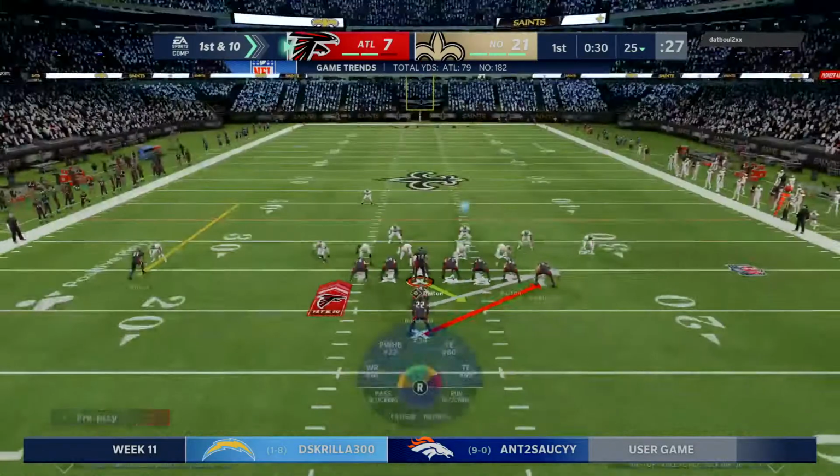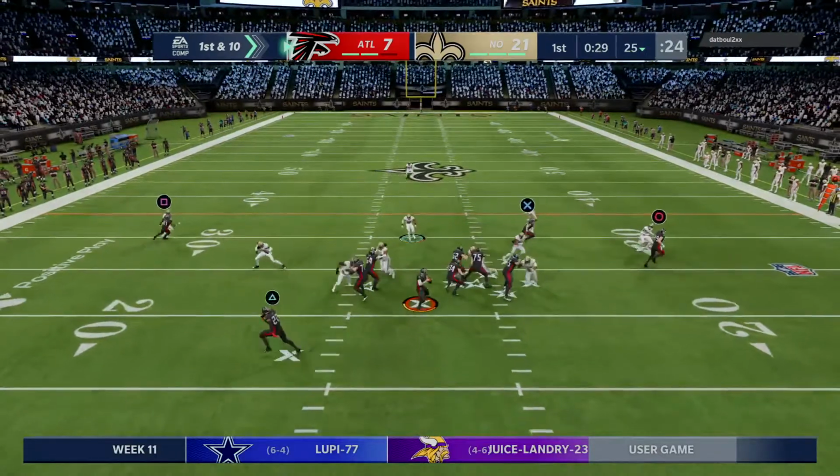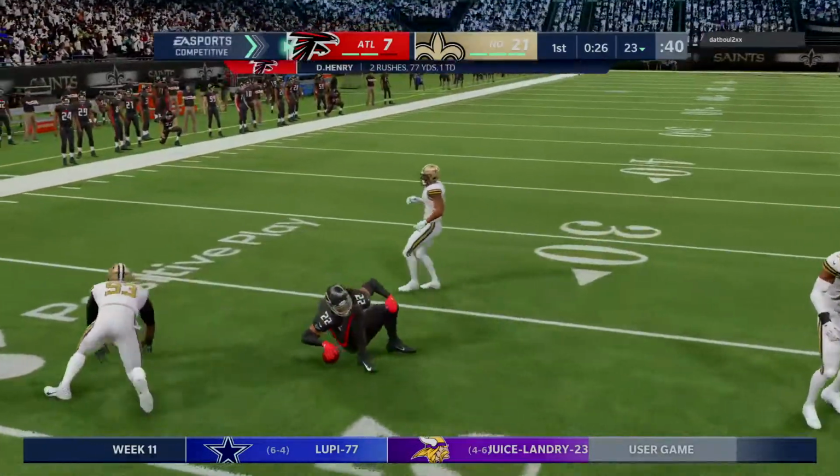Set to begin their next drive. The Falcons offense at the line. A tale of two extremes already in this game. A touchdown pass on their opening drive followed by an interception last time out. Now, it sounds like things balance out, right?